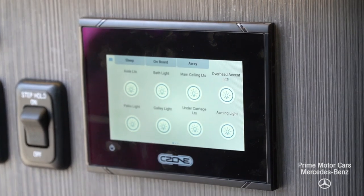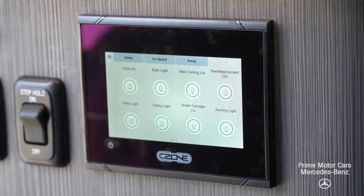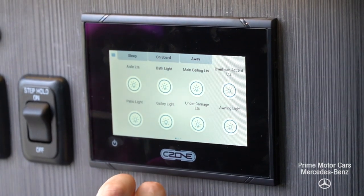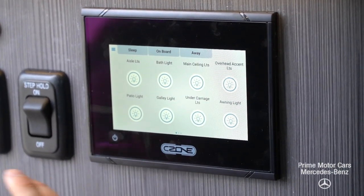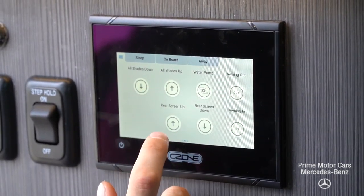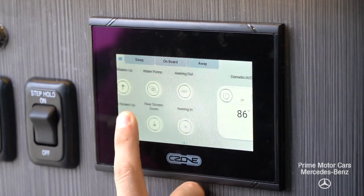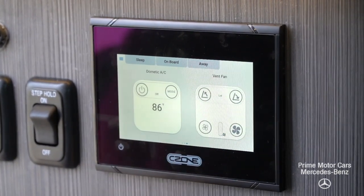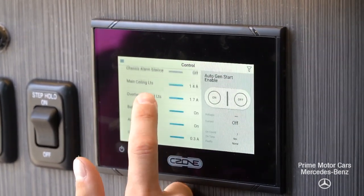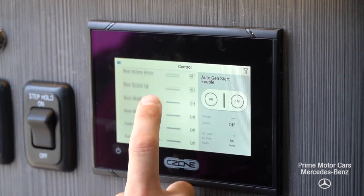This is one of two electronic control panels, a part of your multiplex electrical system here. You have lots of different functions, lots of features on here. You do have sleep, onboard, and away functions that just change everything to more of a zone. Your favorite menus include things like all of your lights, your awning lights, all of your electronic shade control, your hot water pump, hot water heater and water pump, awning and screen operations, and your AC and heat systems. Moving forward, you have different controlling features of your control.